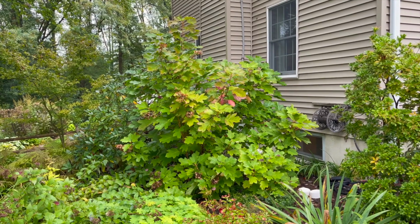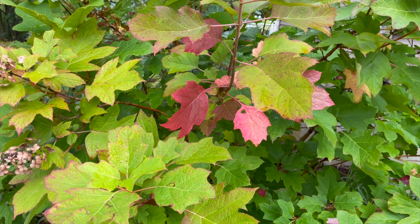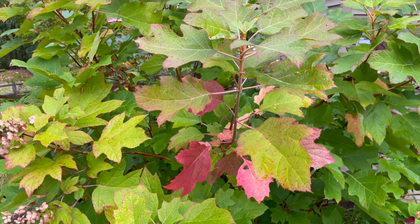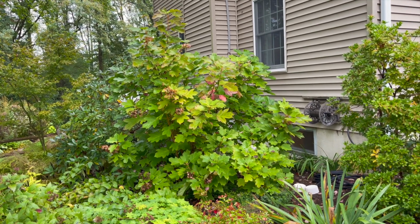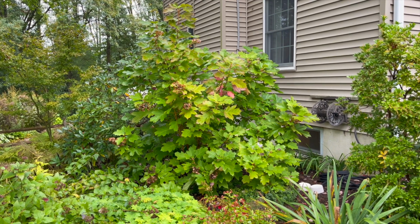One of my favorites for the fall garden is the oak leaf hydrangea. Those leaves turn a brilliant crimson color in fall, and you just can't beat it. It's beautiful. I love the leaves. Oftentimes I'll take the leaves off just before a dinner party and add them to the table. If you do it too soon, they'll dry out, but they're just beautiful.